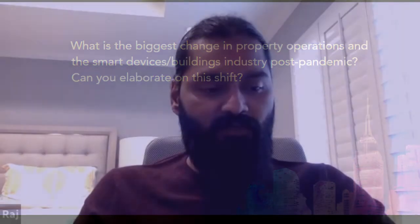From a software perspective, why don't we get started with where the industry is at, and what is the fundamental shift that you see happening in the industry? Why the why behind IoT for smart buildings? Absolutely. Thanks for bringing that up.